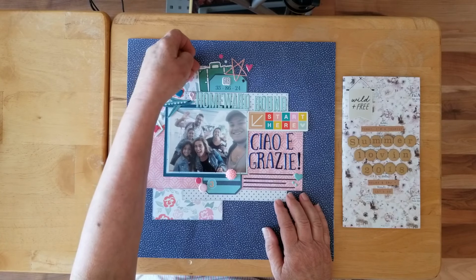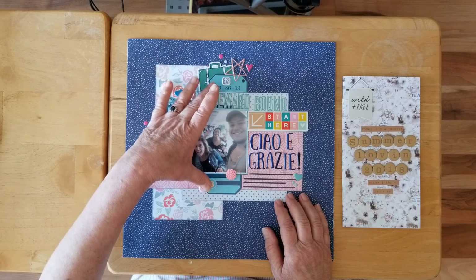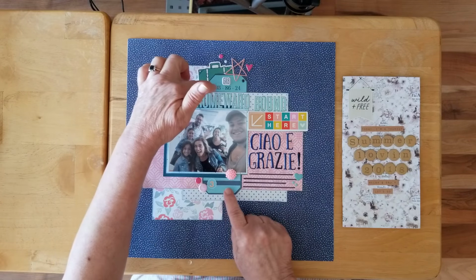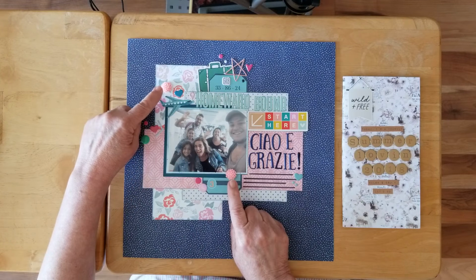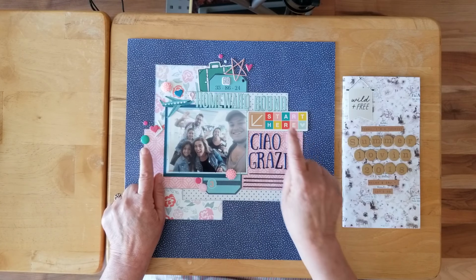So this here is a die cut from the My Mind's Eye Wander. This one here was in my latest Secret Not Secret Kit Club kit. It's from the Here and There collection. I just cut the tag in two, tucked half of it at the top, half of it at the bottom. Two resin flowers from the Secret Not Secret kit, either the last one or the one before. My beloved enamel dots and enamel shapes.